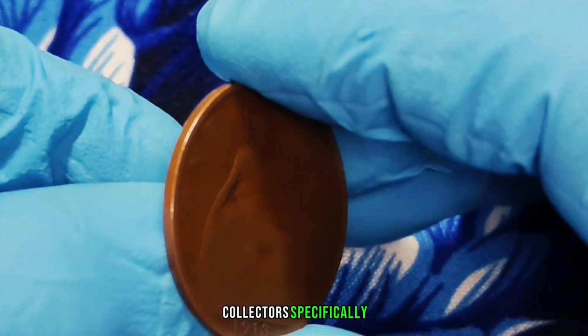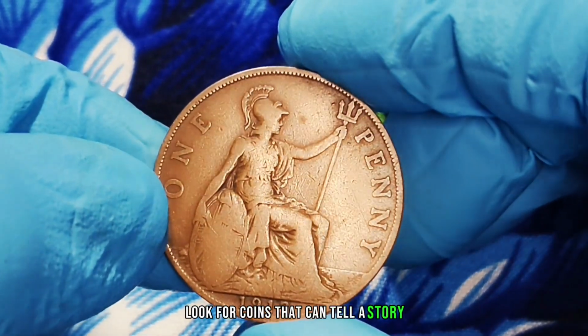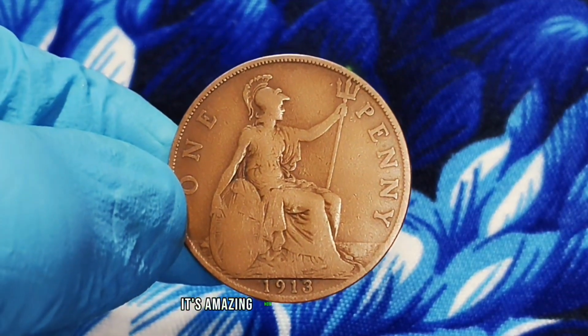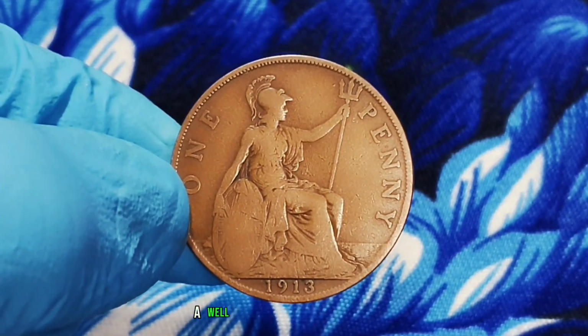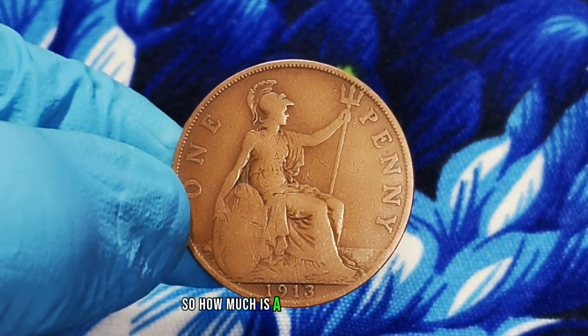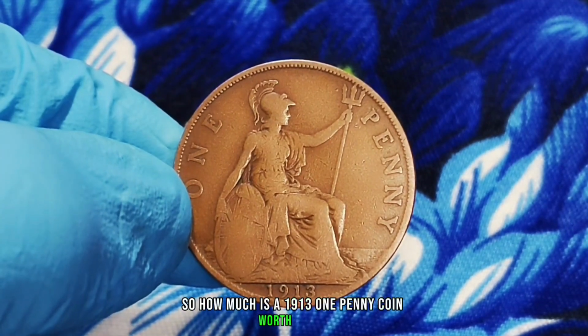Collectors specifically look for coins that can tell a story through their wear and usage over the years. It's amazing how much character and history a well-preserved coin can convey. So how much is a 1913 one-penny coin worth today?